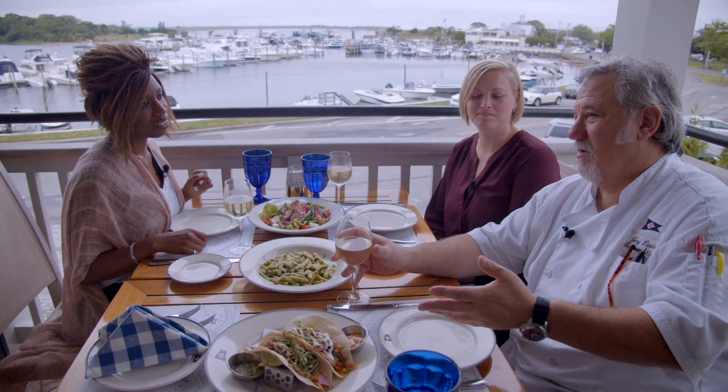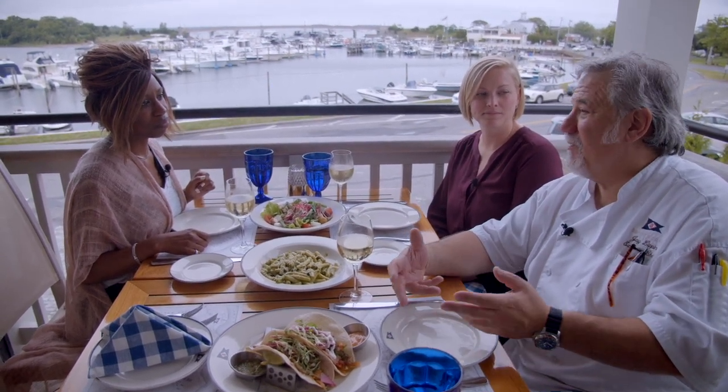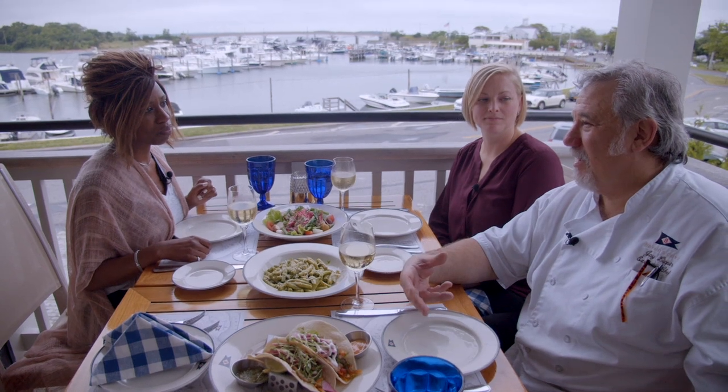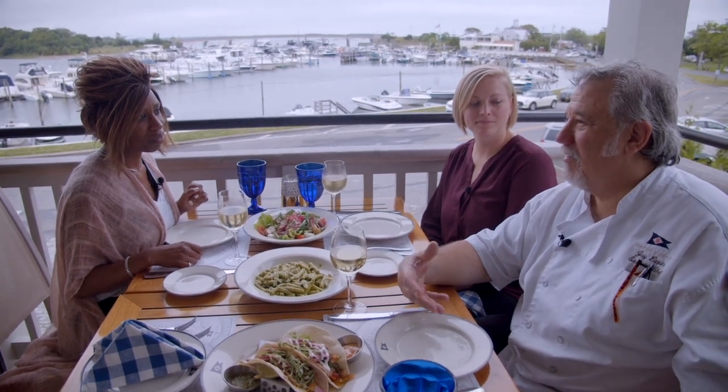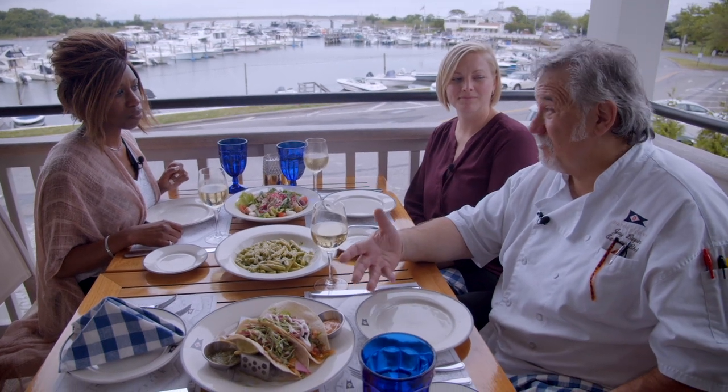So the kids, working together, learning where the food comes from, how to prepare the food, how to eat healthy, and just the camaraderie of learning how to cook and then how it feels to cook and have people eat your food.